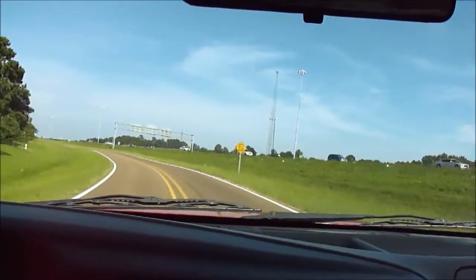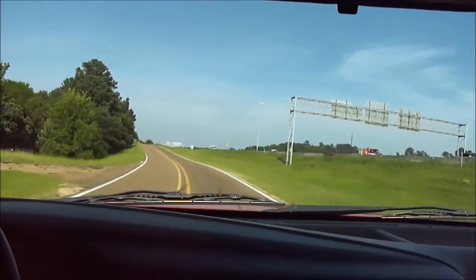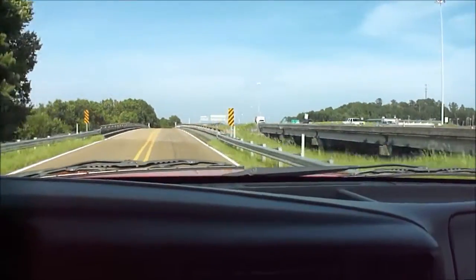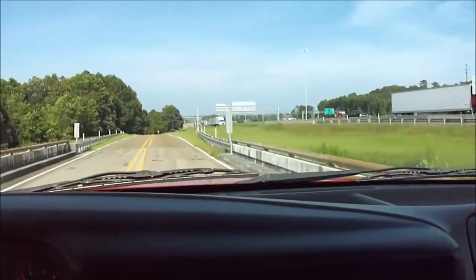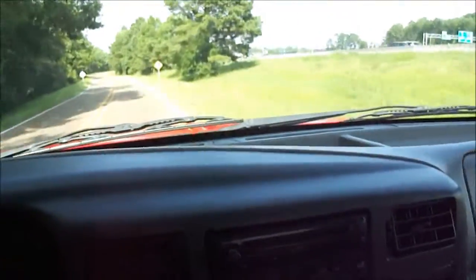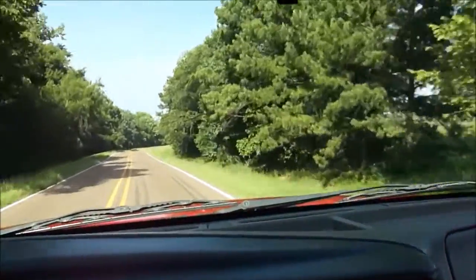You can hear the tires. It's not real noticeable, but it's there just because it's that aggressive all-terrain pattern. But nothing to worry about. I'll let go of this wheel. I don't know if you can tell, but it doesn't pull. I hit the brakes. Doesn't vibrate. Doesn't pull to one side or another. Just a good running and driving truck all the way around.